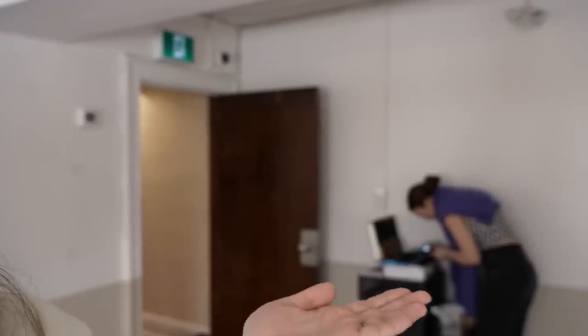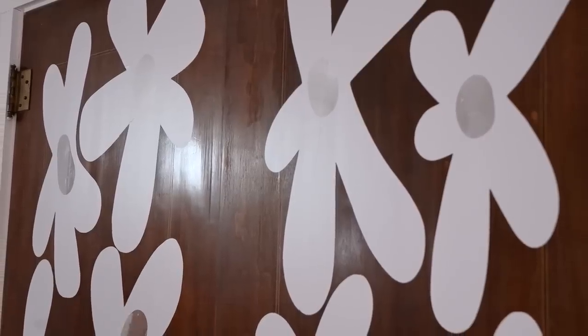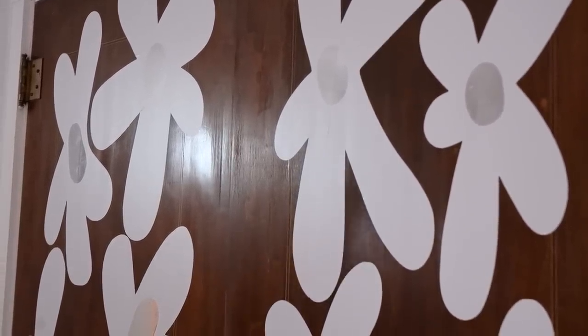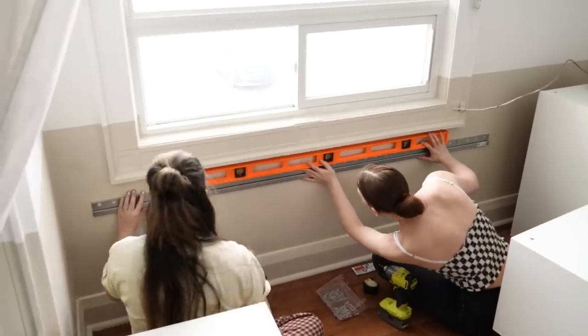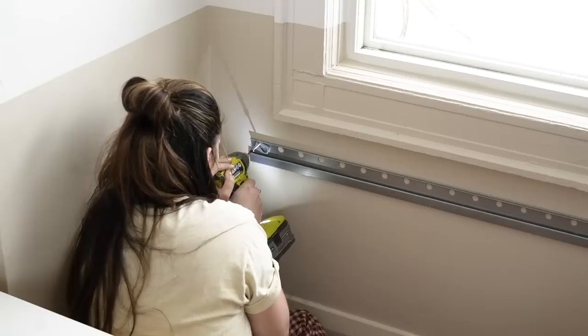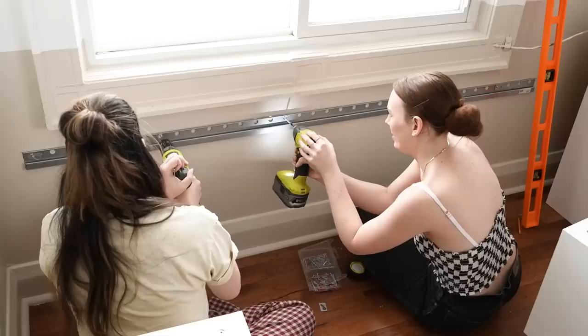Hello, good morning. Kelsey in the background. We are back here again, just picking up basically where we left off yesterday. This is our door, and she looks beautiful! We're very happy. So now we're gonna move on to this corner over here. We got some cabinets that need to get mounted on the wall. So let's just get to it.